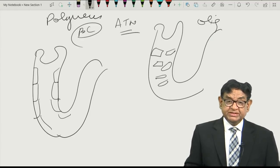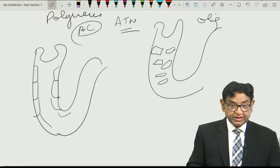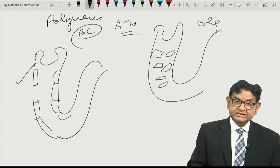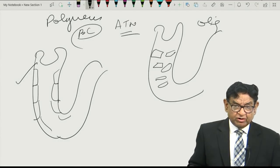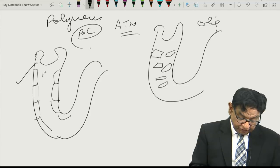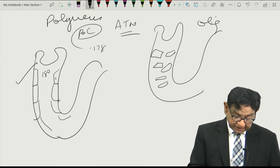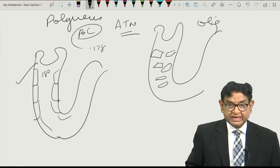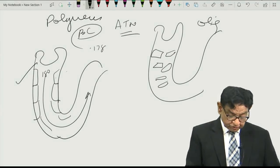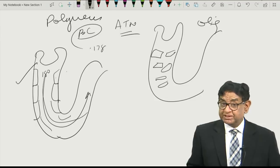But in due course of time, scavenger cells remove all this debris, and again the cells regenerate. In the initial phase of recovery, these cells, though anatomically present, are physiologically not active. And I hope you remember very well, the tubular cells are primarily concerned with reabsorption. 180 liters of urine is filtered per day. 178 liters is reabsorbed by tubules and the interstitium. Since the tubule cells are being made but are still not very active functionally, more and more urine goes out. And of course, the route is clear now. The patient goes into polyuria. So that's why the patient starts with oliguria and goes into polyuria.